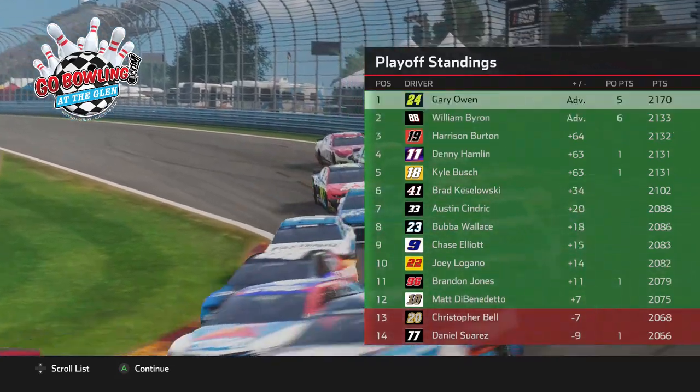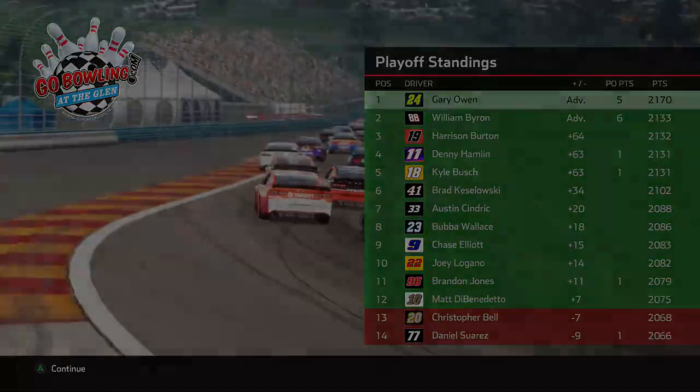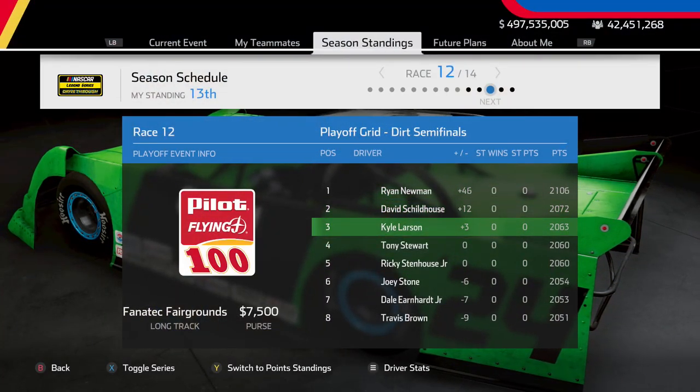Suarez up by 9. Priest as well gets eliminated now. So very, very unfortunate, especially for a guy like Christopher Bell. I definitely felt bad for him.